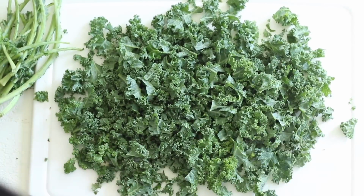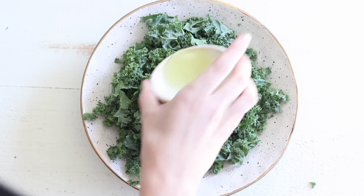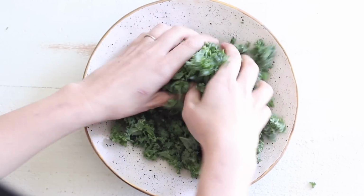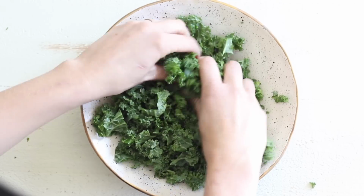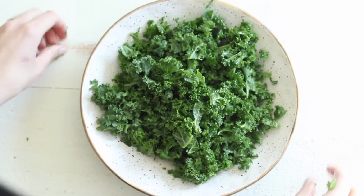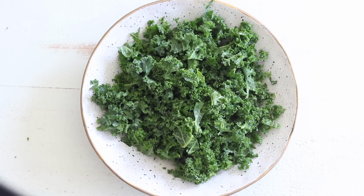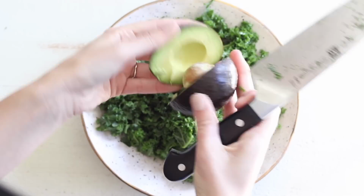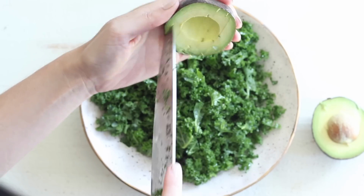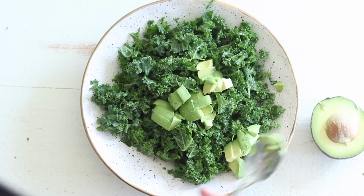So just chop them up until they're smaller, put them in a bowl and squeeze half a lemon on it. If you have more kale, you could do more lemon, and just some olive oil. Use your hands to kind of work it through and coat the leaves with that. And then just sprinkle some sea salt on top and let it sit for a couple minutes. Then you're going to add your avocado. So you just cut it in half, cut it into chunks, and then scoop it out with your spoon onto the salad.